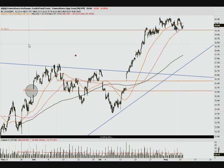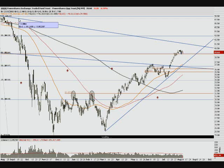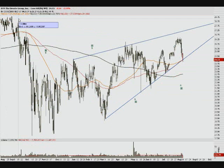All right, let's go on to some other charts. This is DTV. I think I got all these off of earnings. These are all earnings plays, stocks that missed or beat earnings, and that's what I'm looking at here. So here's DirecTV. Just came out with earnings. Obviously missed. You can tell by the chart.